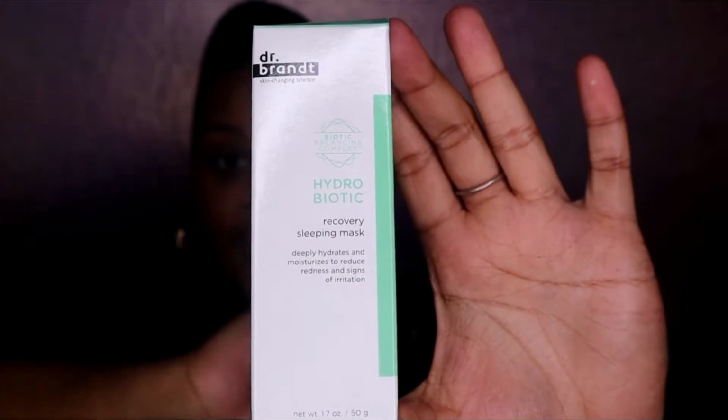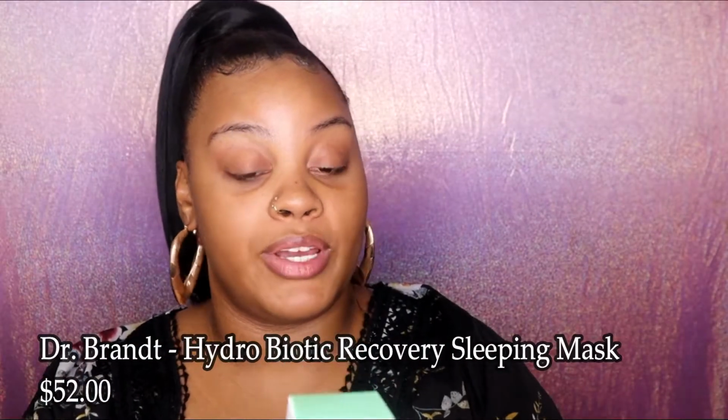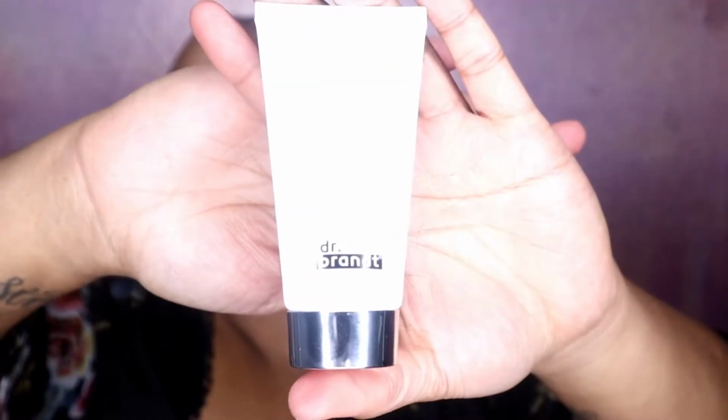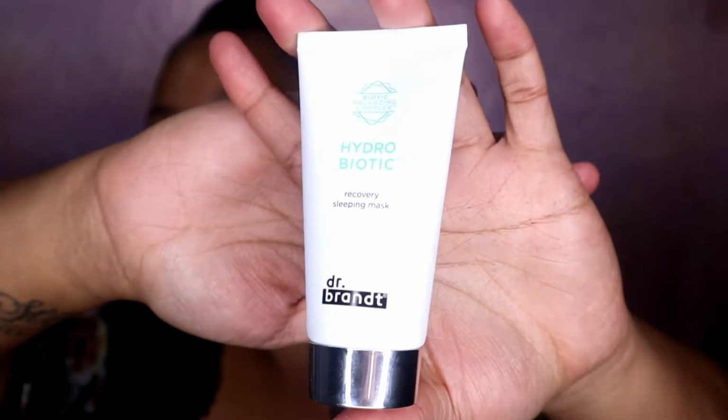So this is the Hydrobiotic Recovery Sleeping Mask. It deeply hydrates and moisturizes to reduce redness and signs of irritation. It says that it retails for $52, you guys. That is already more than the box. It was already more than the box for the eyeshadow, which was $29, because we all know that the Boxycharm box is $21, you guys. This is insane. This right here is $52.